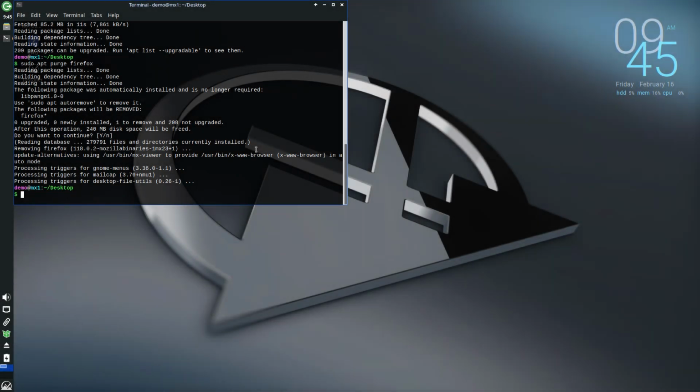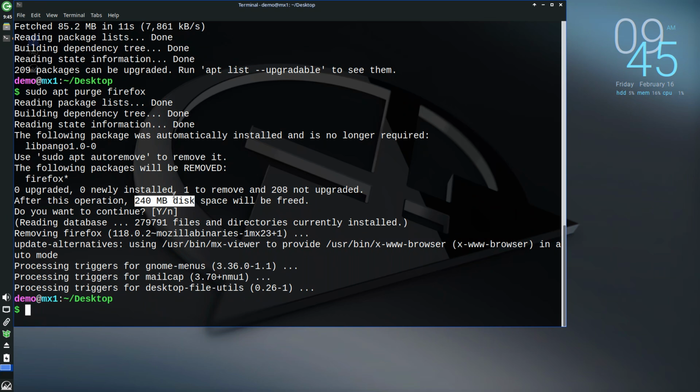So, as you can see, I just purged Firefox, and you can see the massive disk space usage of Firefox, and that's just so much. So, what if you want a more lightweight web browser, and you don't necessarily need all the things that Firefox would do? Now, there is an option, it's called Epiphany, or the GNOME Web browser. So, I will now install it.